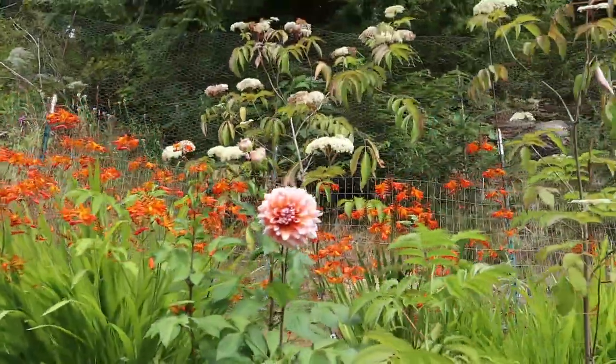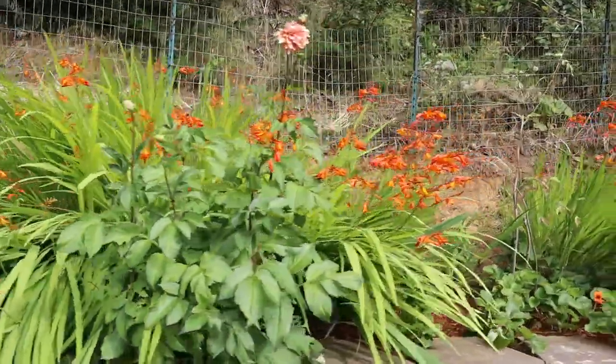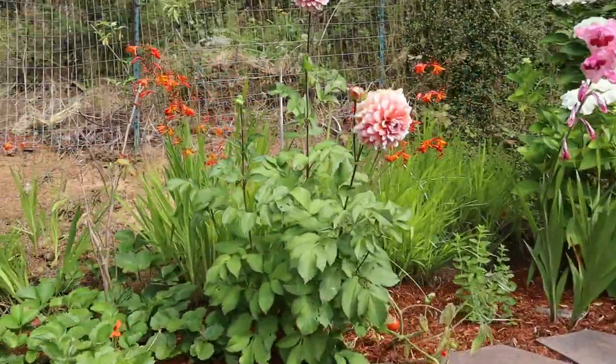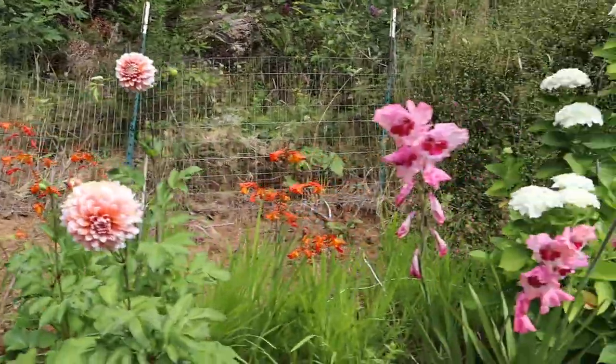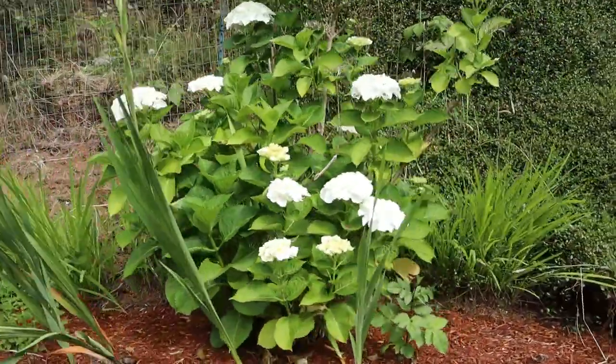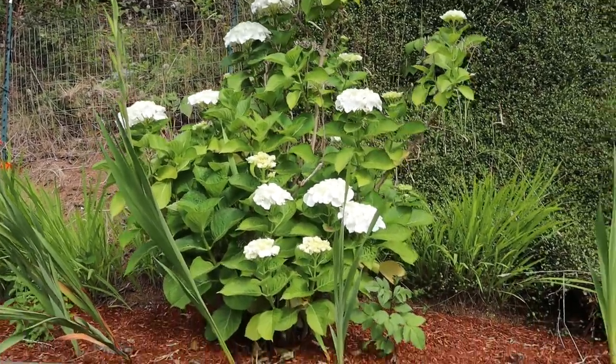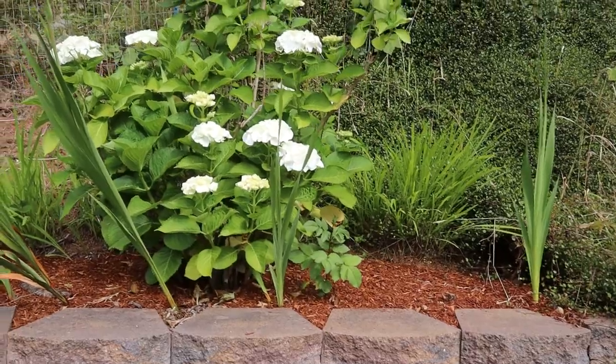We have the black elderberries and more dahlias. I love these dahlias right there. I just love them. And gladiolas. So this is where I separate, and if I find hydrangeas, if I find an extra flower or plant, then it gets put there.